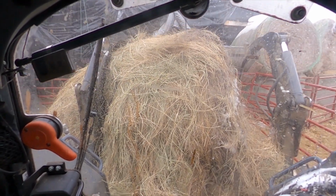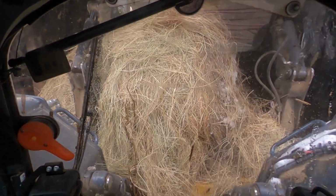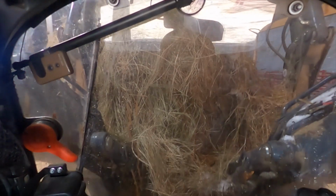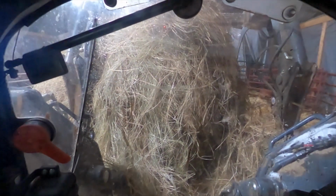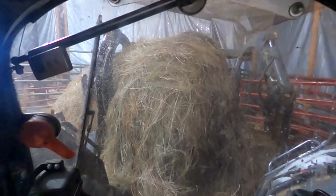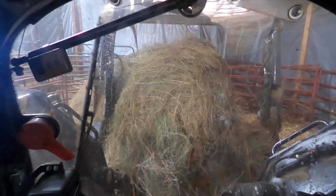Spread it out, unroll it. They probably won't take the whole thing, because I just want to get them eaten for the day, so I figured I'll just roll this, and once I get them in, I'm going to get the tractor out, and I gotta replenish my stockpile for the cows that are supposed to be inside, and also I gotta feed the cows out east.